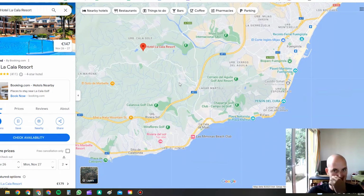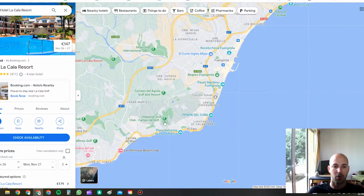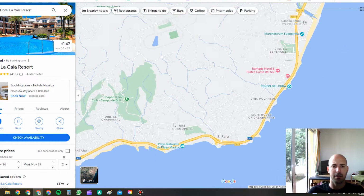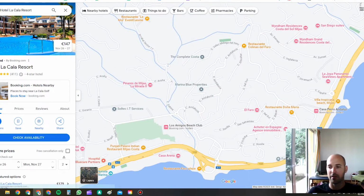Most of the golfers love La Cala, this area of Mijas Costa, because of the amount of golf you can get. A few more over here, you have El Chaparral and El Faro. This is an area which is developing now. We have a couple of developments like Vita Nature from Cellere under construction now, and you have nice prices.